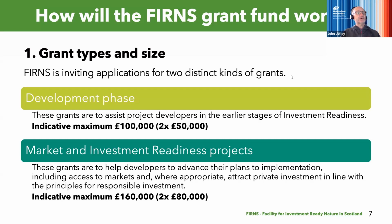And the larger grants, market and investment readiness projects, these are really for projects who are a little further down the line and can get further in the time available. We've reduced the grant size for these a little bit because there's less time than there was in round 1. All projects must end by March 2025. So the maximum grant there is 160,000, 2 times 80,000 from the 2 organisations.